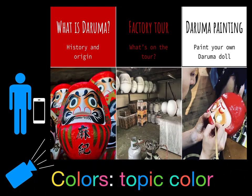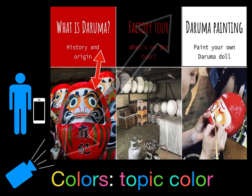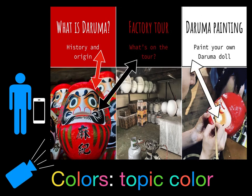You can also use your presentation topic to choose your colors. This presentation is about Daruma. The main colors of Daruma are red, black, and white. So the colors of this presentation are also red, black, and white.